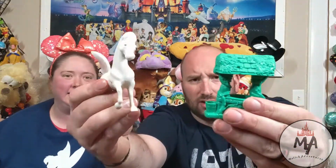Okay, which characters are these? Dopey and Doc, I think. And then who's this? No, that's Doc. I don't know who the other one was. And then this one, I don't know if you guys can see, but the diamond does spin. And I don't know what these go to, but I have a horse and a wishing well. They go to something.